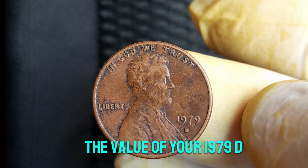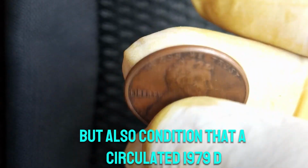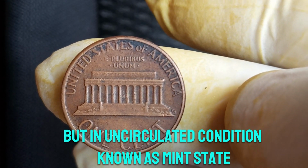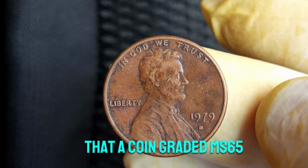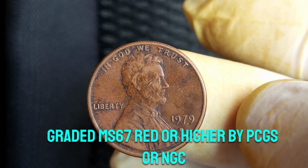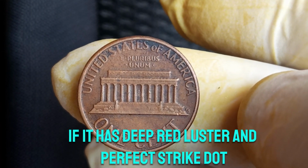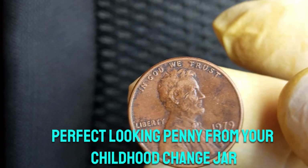The value of your 1979 D penny depends not just on rarity but also condition. A circulated 1979 D penny without any major errors or unique features is usually worth just 1 cent, face value, but in uncirculated condition, known as mint state, the value can rise quickly. A coin graded MS65 red can fetch around $5 to $15. But a superb example graded MS67 red or higher by PCGS or NGC can be worth over $200 to $500, or even more if it has deep red luster and perfect strike. That's right. A single perfect-looking penny from your childhood change jar could be a jackpot.